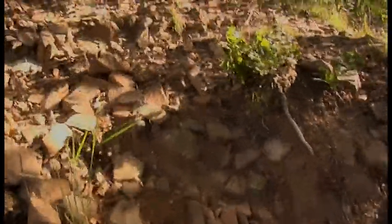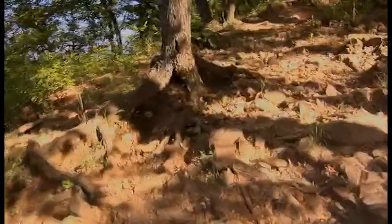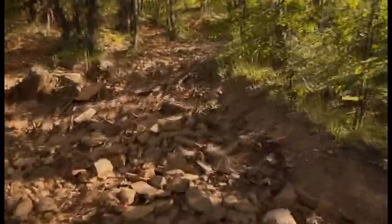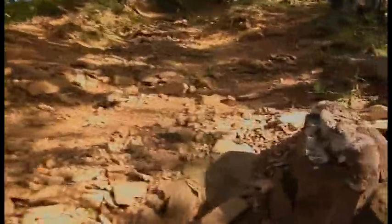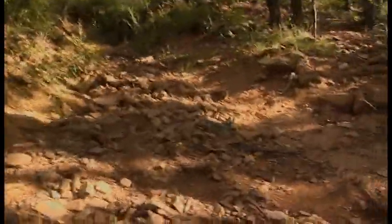Now, as we're climbing up this steep, crumbly trail, and you can hear the rocks sliding underfoot, probably worth a note of caution. The rocks are slippery. And you do need to be careful.